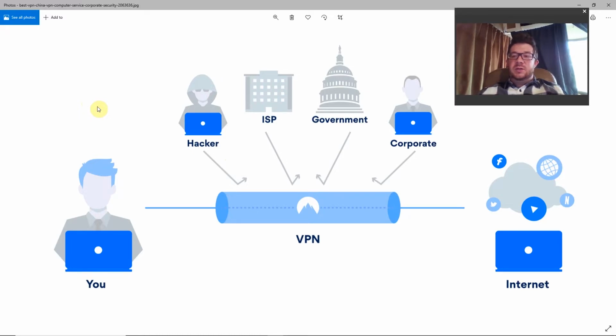Originally, it was used if you were working at a company that you needed to access their network from outside of their network. Say you were at home and you needed to access your company's network. The VPN concept was created so that you could create a secure connection between you and your company so that no one could look in on that information that you were sharing. It's become a common thing that pretty much all internet users should use nowadays.